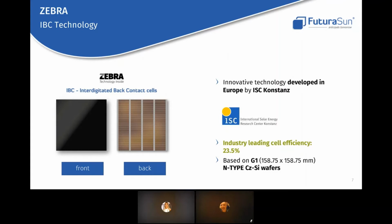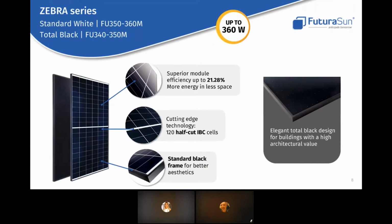The ZEBRA cell that is based on an N-type wafer reaches an industry-leading efficiency of 23.5%, so much higher than most cells currently available on the market. The ZEBRA series, as you can see on top of the slide, is available with white backsheet with a power range from 350 to 360 watt peak, and in the very elegant version total black with a power range from 340 to 350 watt peak. You can see a photo of the black version on your right side.